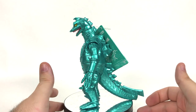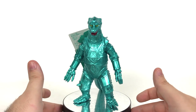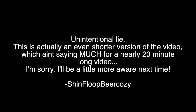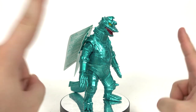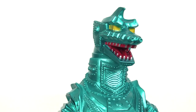Now, I'm not going to go into crazy amounts of detail when it comes to showcasing the paint job on this thing, because he is mainly just one solid color. You're not going to get 15 minutes of me totally fanboying over the figure like I did with the last one. I apologize if people didn't like that. I was just trying to be thorough. But let's take a good old look at this guy's head to talk about the other paint and how it was applied. So as you can see, we have the classic yellow eyes, which were applied rather nicely.